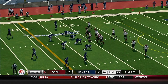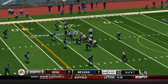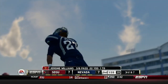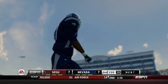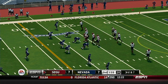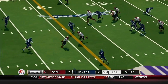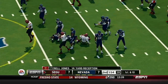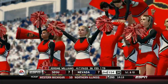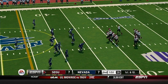It's second down, seven to go. Ball on their own 21. To the middle of the field. He's out to the 30. Tackle made at the 35-yard line. 14 yards. First down. We've got a first and 10. Ball on their own 35.